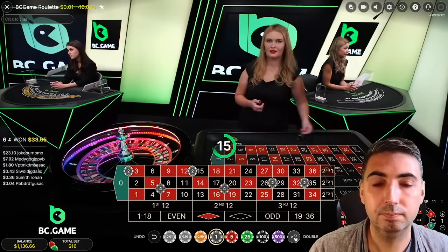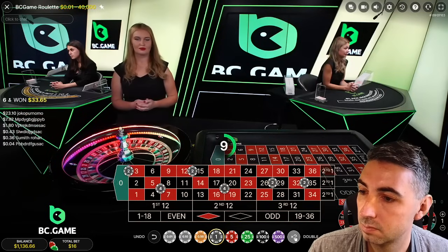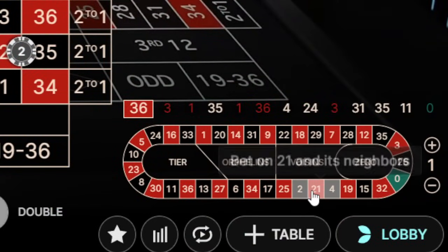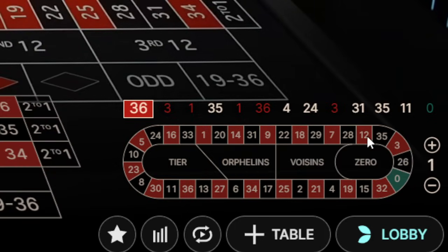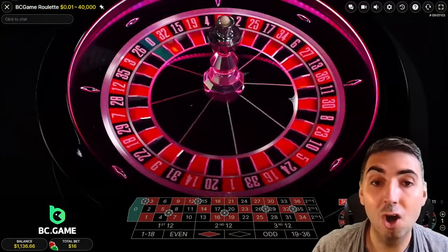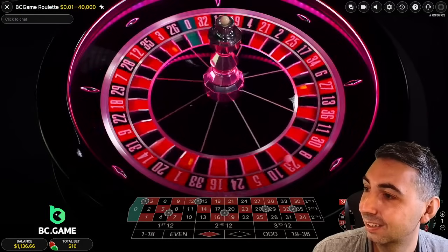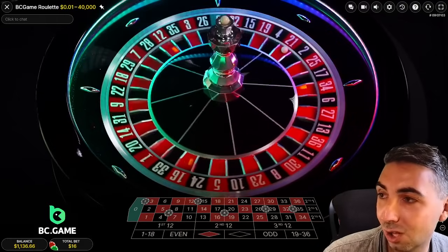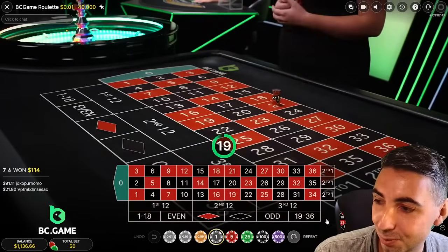Repeat and double. Obviously, we want it to be not 2. Yeah, 4 to 12, that section there. Guys, turn that magnet on and let us win. Oh, it was close, but not close enough. 21's a loser. That's just short of our starting win section.